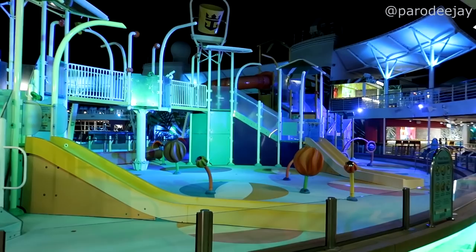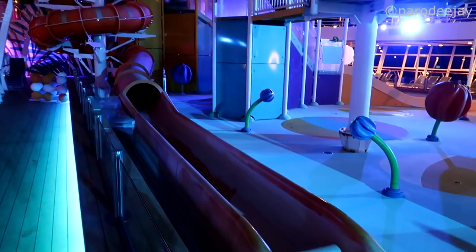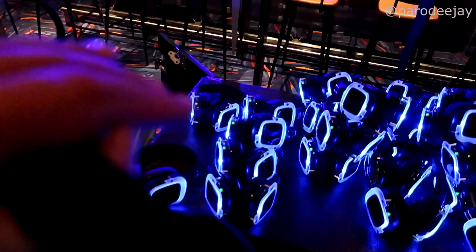Oh, splash buckets. Here's the little baby one next door. Cute. Sneaking over here to the other side of the kids' one. They got their own little water slide. Time to head back down. Two different channels, so whichever one you want to listen to. Thank you. Oh, they got the DJ down there doing the two channels.